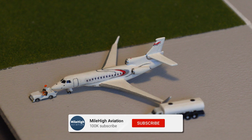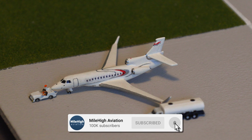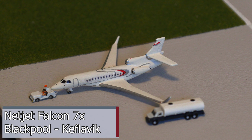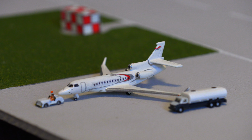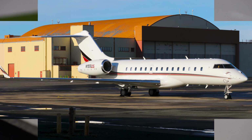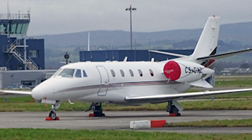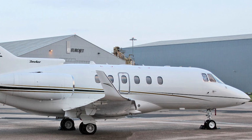Moving further along on this awesome private jet section at Keflavik, we have this NetJets Falcon 7X. This just arrived in from Blackpool, and as you can see, it has all of the servicing trucks getting ready to push back, and it'll be heading back out to Blackpool. NetJets is a popular airline to see at Keflavik, and they do operate mini jets underneath that name.